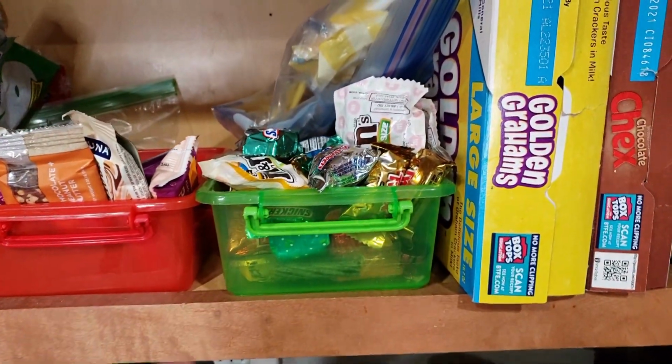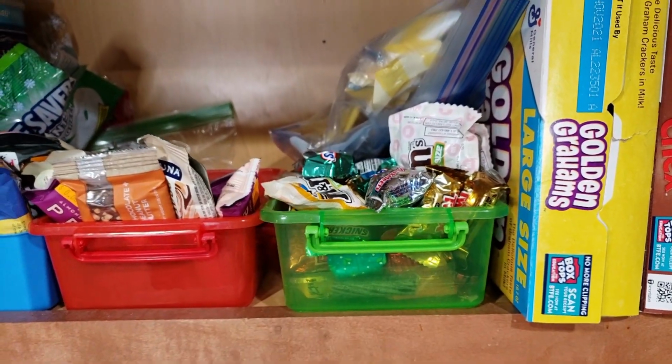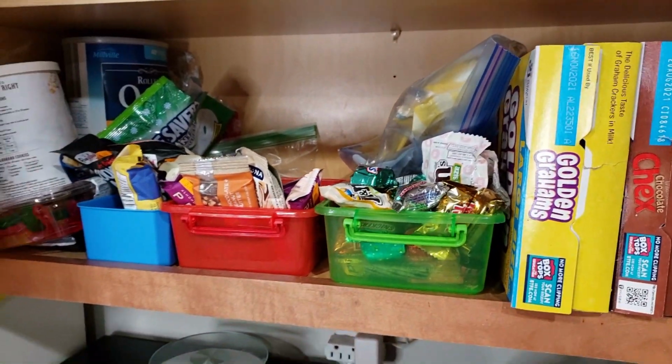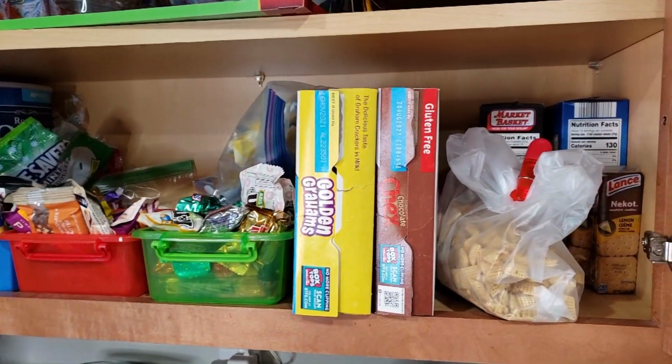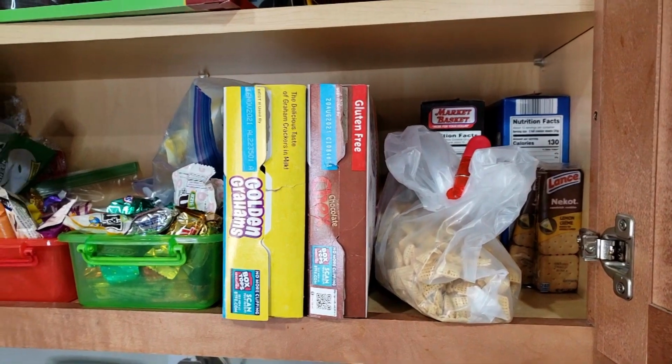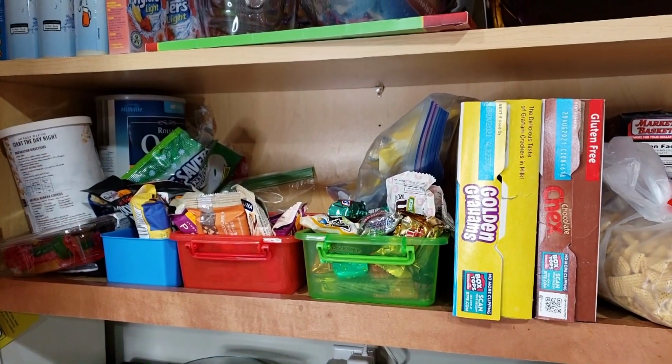Like she'll eat maybe one per day out of this, but as you can see, there's so much in there that is going to last her forever. I might try to clean that out a little bit, but really, it's not looking too bad. There's not really anything in here that I need to purge, except maybe a little bit of her candy.